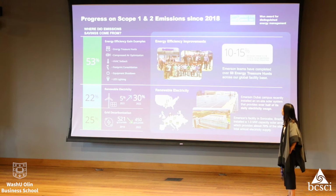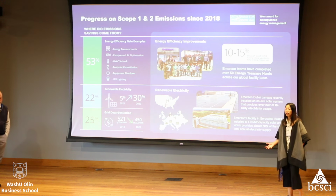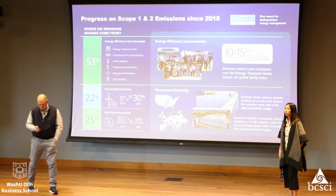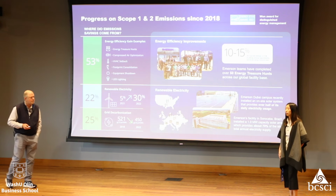On the other hand, some of it also comes from grids decarbonizing over time. Through many public and private partnerships, the local grids from which we draw electricity are decarbonizing, and more and more renewable energy makes up part of where the energy is flowing from. So we are able to consider that as part of our decarbonization efforts. But we've also done our part to purchase renewable electricity on our own.